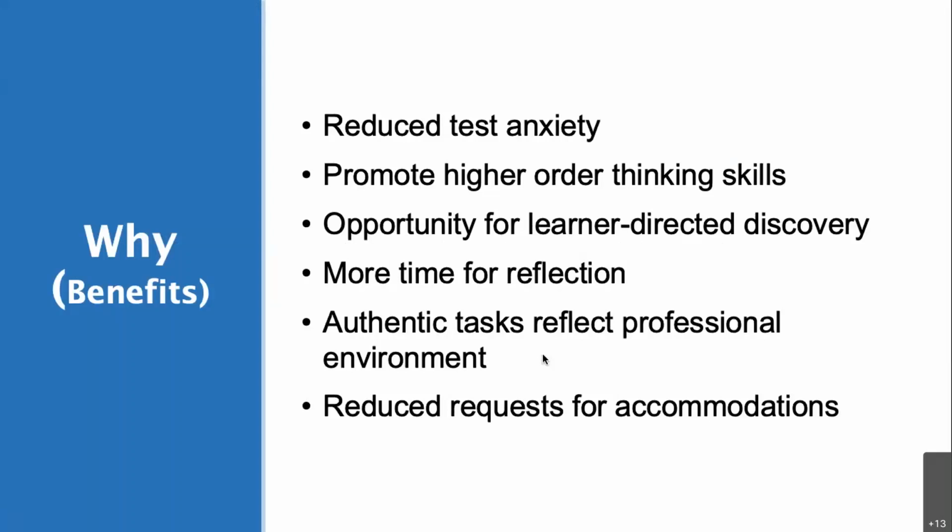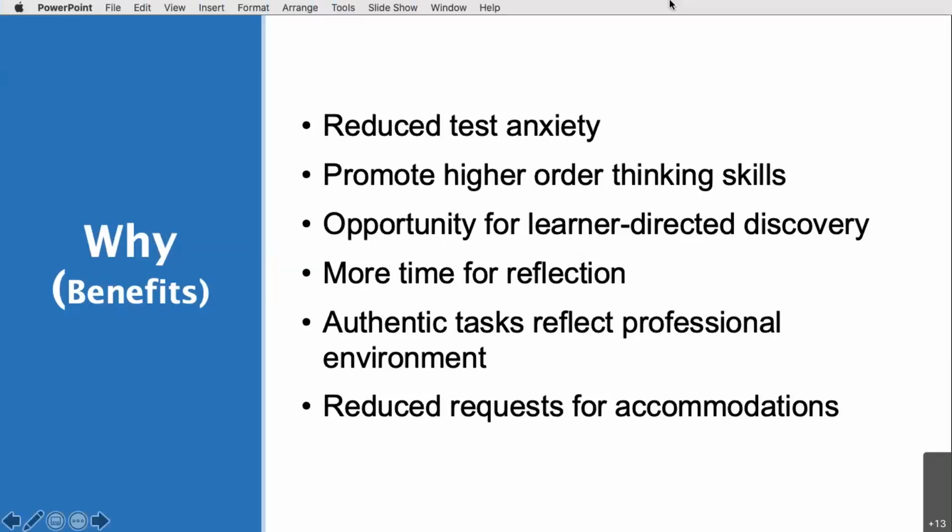In a professional environment, you can use more authentic tasks, more case studies, and in addition to demonstrating discipline-specific knowledge, you develop professional skills such as how to communicate effectively, how to use persuasive writing, how to gather and integrate information from various sources. And to me, a minor advantage is that it will reduce requests for accommodation.